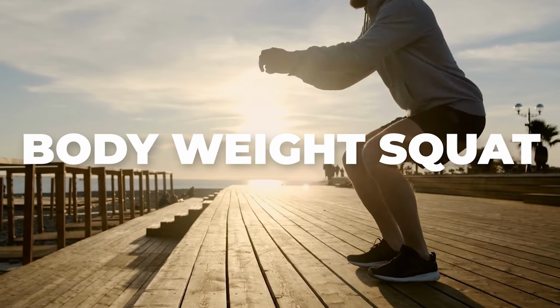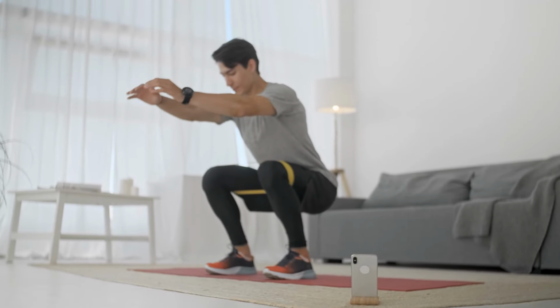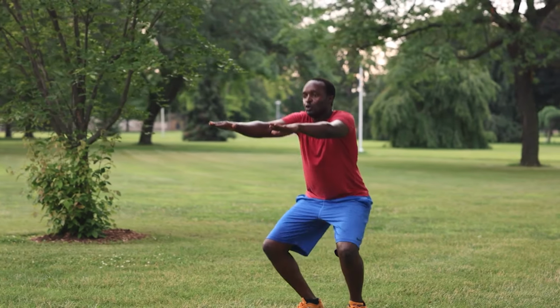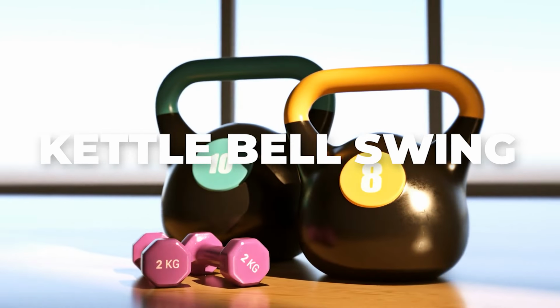Next, we have body weight squat. Start by standing with your feet directly under your shoulders. Slowly lower your body until your thighs are parallel to the floor. Then press through your heels to return to the starting position. Continue this movement. Next, we have the kettlebell swing.